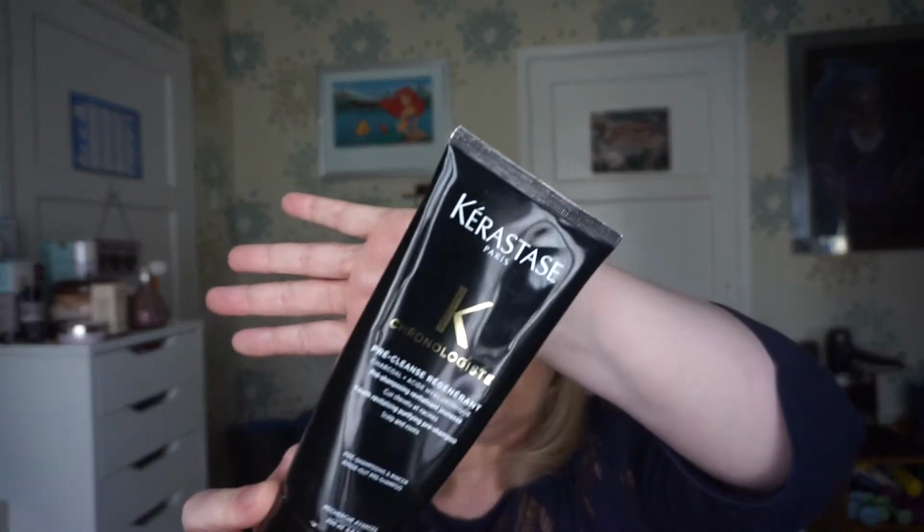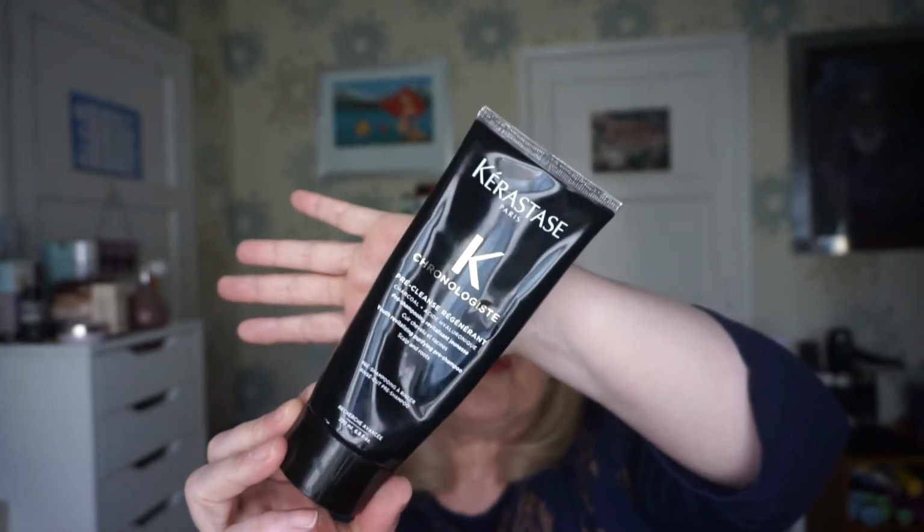So first off, I want to discuss a product I think I mentioned in my last favourites I was going to discuss, and that is the Kerastase Chronologist Pre Cleanse treatment, hair treatment. So this is the hair care product.